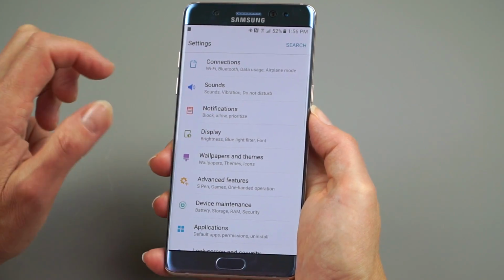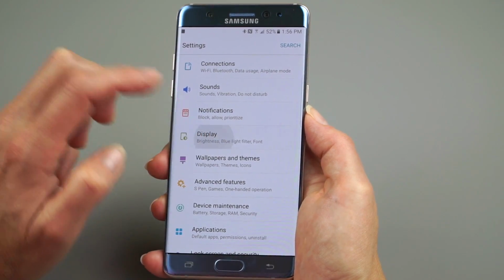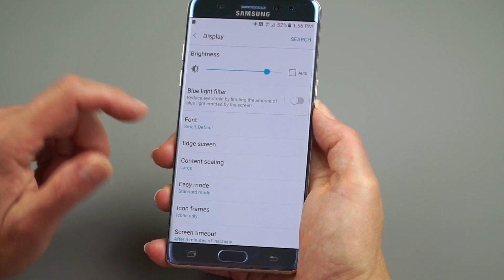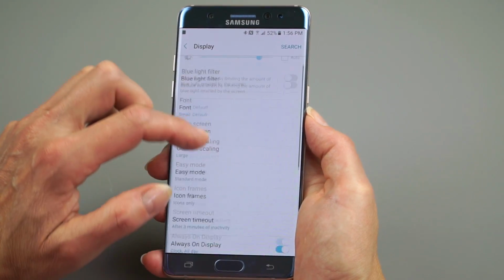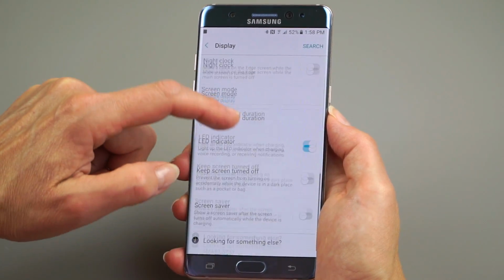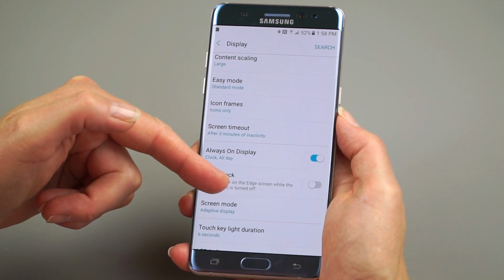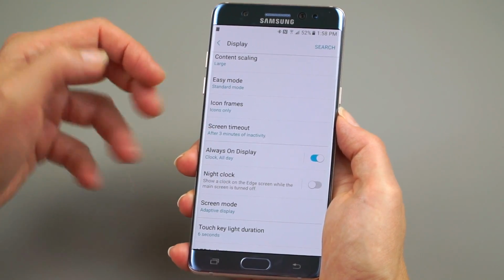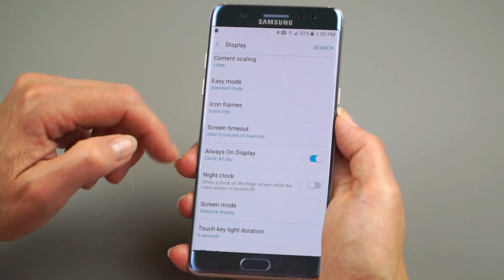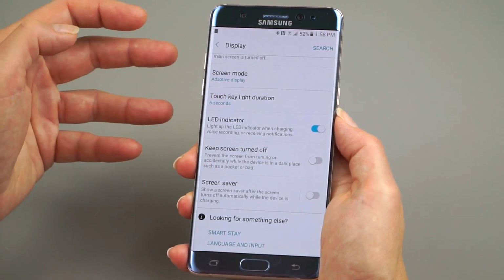So you got your blue light filter control for your display, by the way, if you don't want too much blue light at night because it might disturb your sleeping patterns. You can choose the scaling size for the UI, all that sort of thing. Now, obviously, you're going to have more things than you would on other Android phones because there's just a lot of features here. You've got your always-on display. You've got the night clock. You can have one or the other. You can't have both at the same time. How you like your icons to look. Like I said, you can have the frame around them, or you can have them pretty much stock like I'm going with, your content scaling. There's all sorts of stuff here.